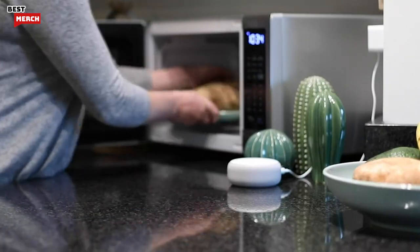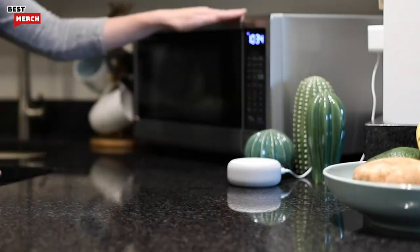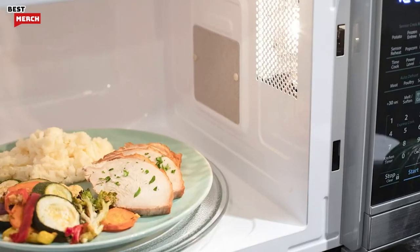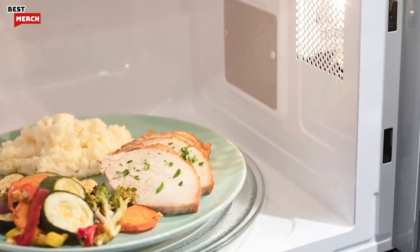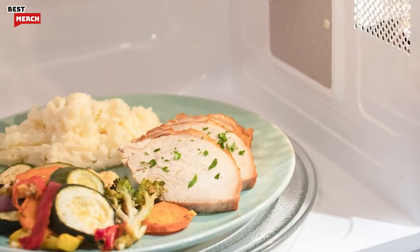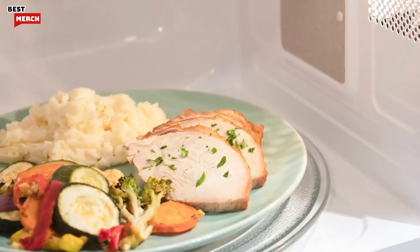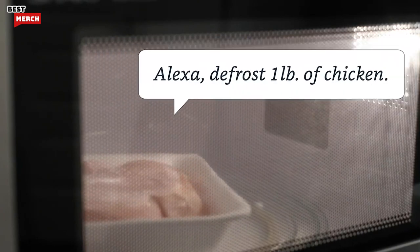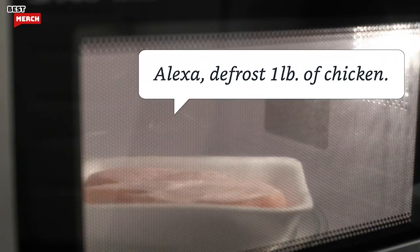When paired with a compatible Echo device, your Amazon Smart Oven allows for voice-controlled cooking with Alexa. Explore voice-controlled cooking with Alexa with over 70 convenient and simple voice commands that help you make the most of what this microwave has to offer when paired with your Amazon Echo device. What could be easier than just asking, "Alexa, defrost 1 pound of chicken," to your Amazon Echo device?